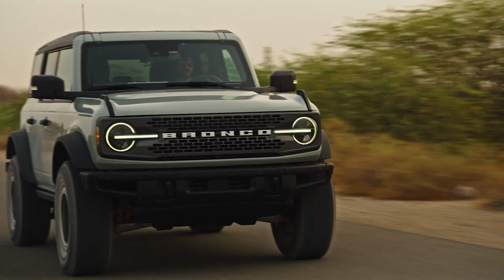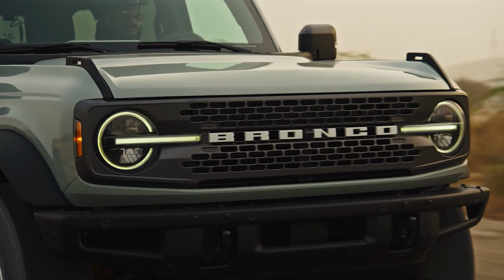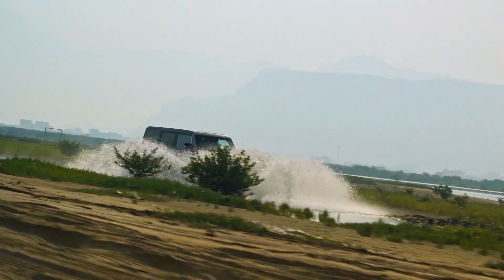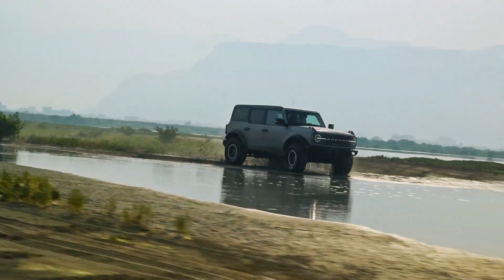The biggest fear when buying a base engine is discovering you've chosen inadequate power that leaves you frustrated during daily driving. Ford's 2.3-liter EcoBoost Inline 4 eliminates this worry completely, delivering 270 horsepower as well as 315 pound-feet of torque that provides more capability than most buyers will ever need.